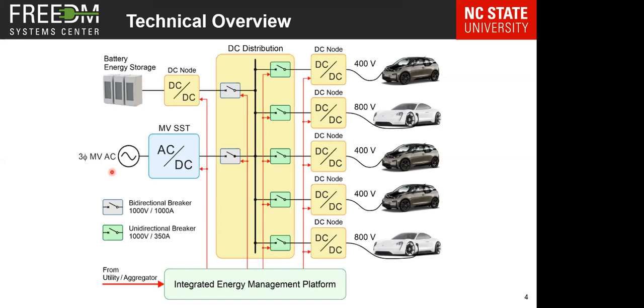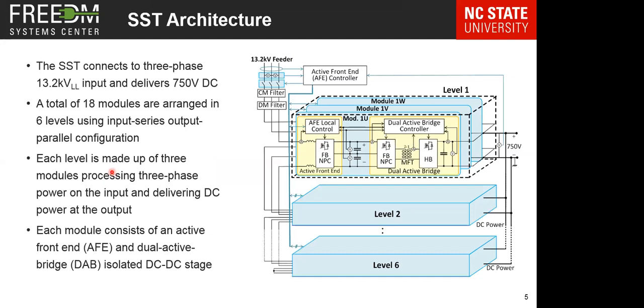First, I will briefly introduce the overall diagram and proposed XFC, and then we will elaborate on the power electronics design and development. So to begin with, we will first introduce the architecture of the solid state transformer. The proposed solid state transformer connects to a 13.2 kV line-to-line input voltage and delivers 715 volts DC output.